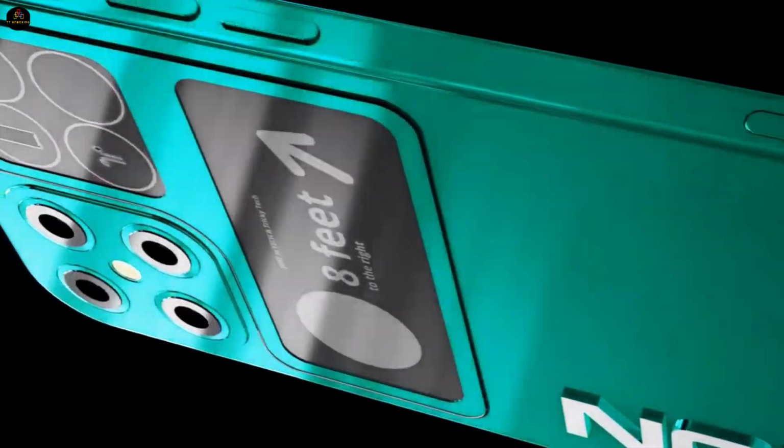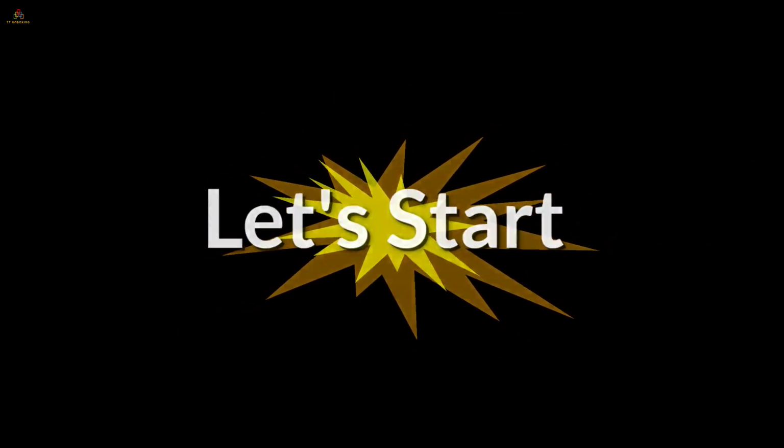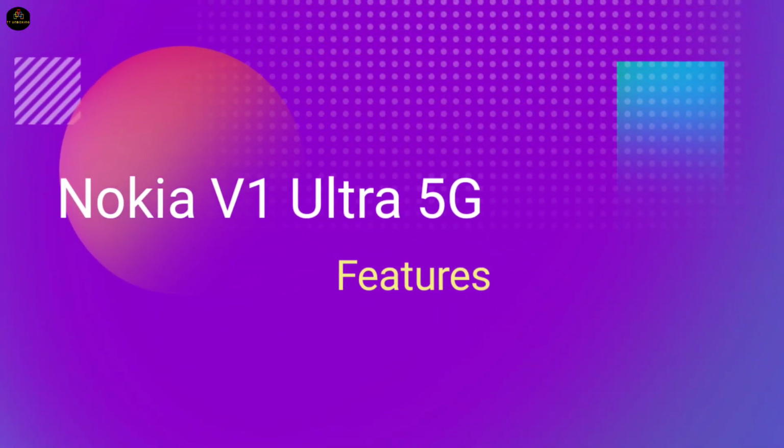Yes, we're talking about the Nokia V1 Ultra 5G. In today's video, we'll dive deep into the fully leaked specs, price, and launch date of this absolute game changer. So let's start. Features of Nokia V1 Ultra 5G.